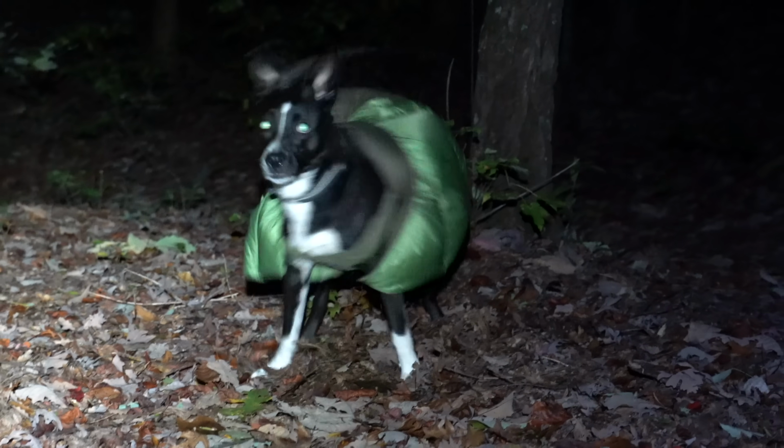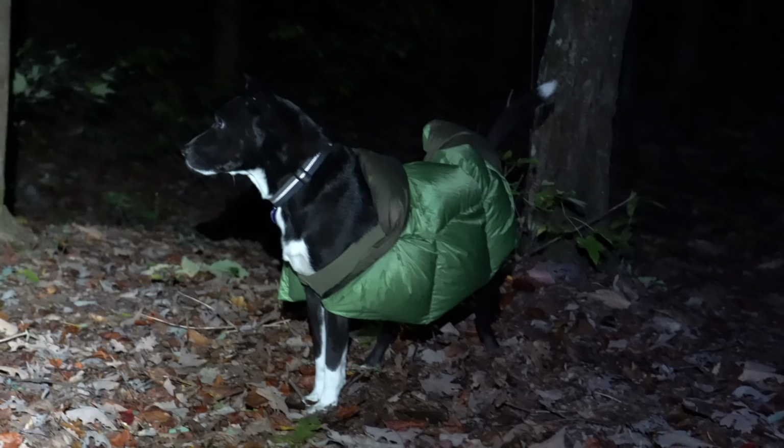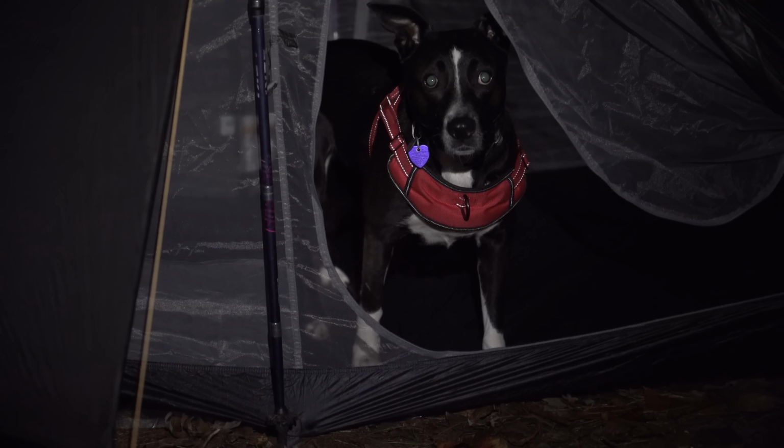If you take a dog, don't take one just to help warm you up and then not properly care for it. You want to make sure that you know what you're doing if you're taking a pet out in the colder months. And I've got videos on that if you want to learn more about how to properly care for an animal while you're backpacking. But you can't just throw them in your tent and be like, oh, they're fine, they're a dog.